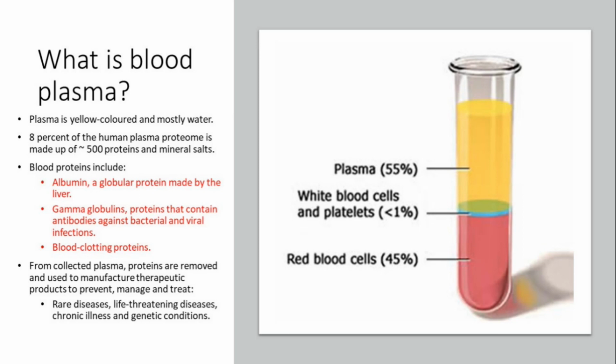And plasma contains over 500 different proteins, and some of these proteins are of therapeutic value, and perhaps three of the most important groups are albumin, which is a globular protein made by the liver, and when that's used for a patient it can help to restore lost blood volume. Then there are gamma globulins or immunoglobulins that contain antibodies to help people fight against bacterial and viral infections, and then there are the blood clotting proteins that can help to address conditions like haemophilia.